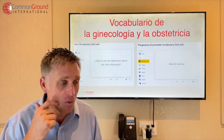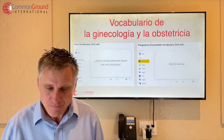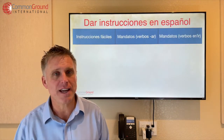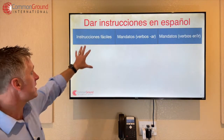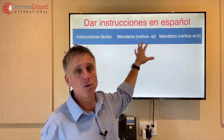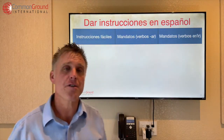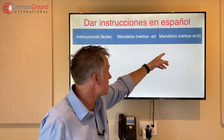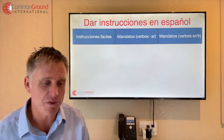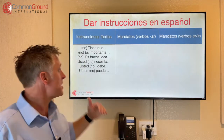All right, muy bien. So after we reviewed some vocabulario together as a group, we reviewed how to give instrucciones en español. We looked at some basic cheater instructions and then commands in the usted form. Commands are slightly different for verbs AR than for ER and IR. But las instrucciones fáciles were something like this. And what's great about them is they don't require any conjugación. We just need to remember some phrases.